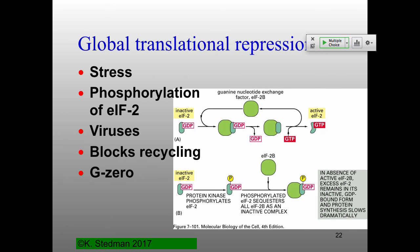Another thing that has to happen with your initiator tRNA: how does the initiator tRNA associate with the AUG? What do we need in order to get that association? EIF2, exactly. Ian's reading the slides. Good.